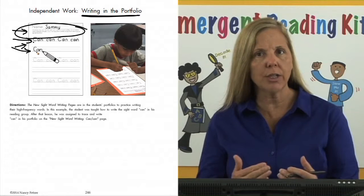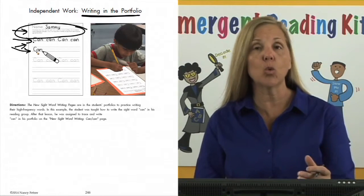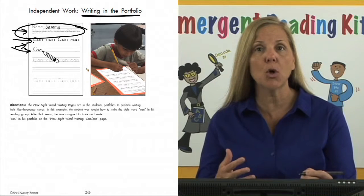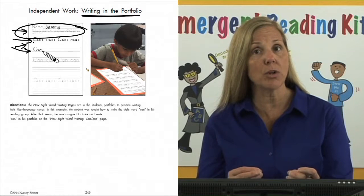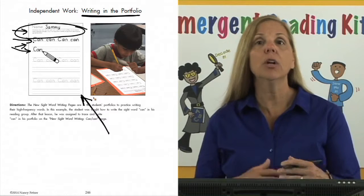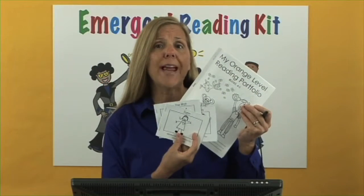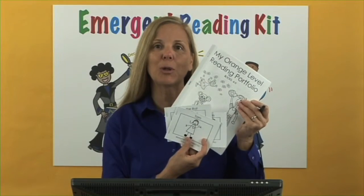I do want to caution, if it's the beginning of the school year and students are just starting to work on these writing in the portfolio pages, I suggest that you have your students write the first couple of lines with you in the small group so that they show you that they can independently trace and write these words, then send them off to complete the page on their own. There are also letter pages where students will be tracing and writing their letters that they've been learning as well. So far, all the activities that we've covered have been from the portfolio or from the decodable books.